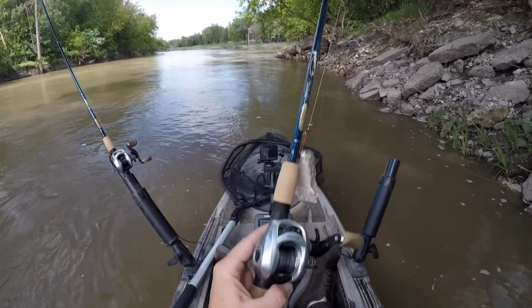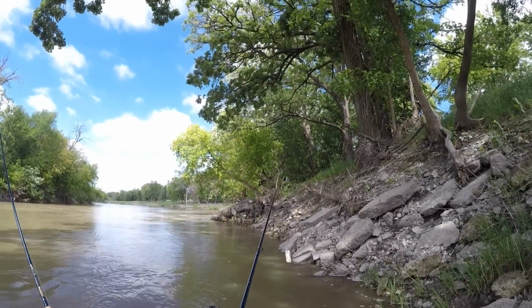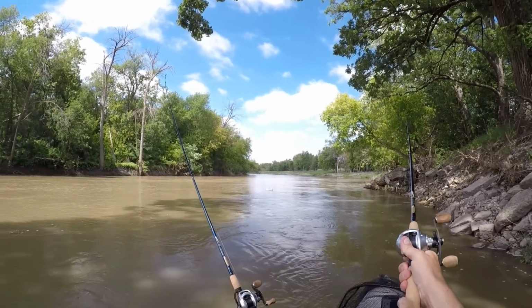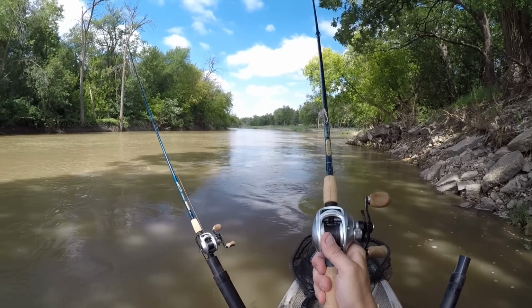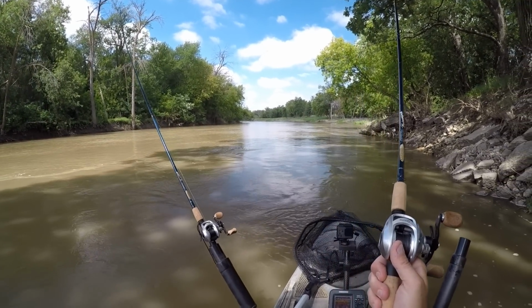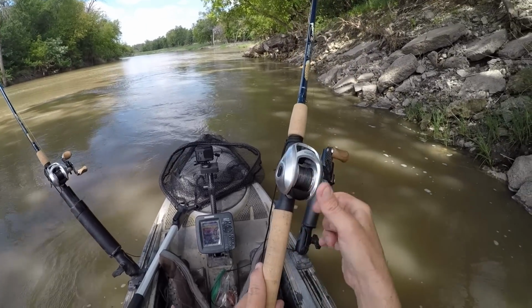Got a bunch of goldeye jumping up there in front of me. And that one there, I'm gonna try to get him to land just a little bit in front of that tree there. We'll see if we can draw something out of there with the scent of that cut bait.